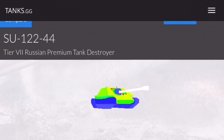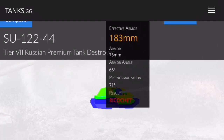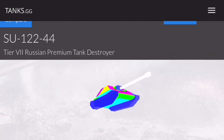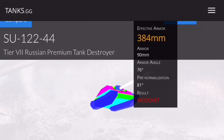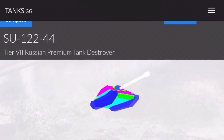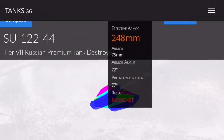You don't want to just not do anything when you're looking at heavies, but when you get to some of the funky angles, it becomes absorbed in the tracks, so it can auto ricochet. But when you put it up on a hill like this, look at that, auto ricochet almost instantly. You just hide the lower blade, and 384, 250, they're auto ricochet angles, and they can shoot this one part of the gun right there. Most people don't shoot the gun mantlet though because they don't believe they're going to pin it.